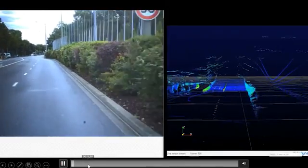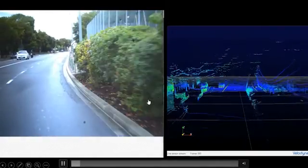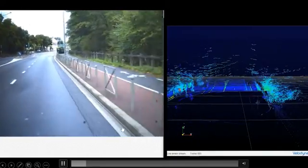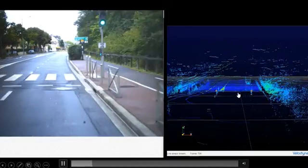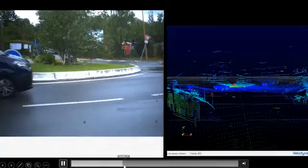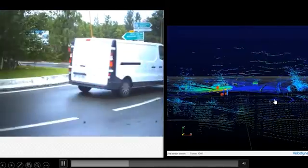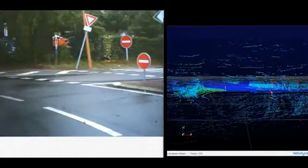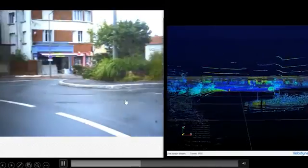On your left, you have the camera view. On the right, the LiDAR's view. The camera view is just for you to be able to compare the information retrieved by the LiDAR in real time. In this case, we are using a 32-beam LiDAR from Velodyne. As you can see, we can clearly see the lanes, we can clearly see the shape of the road, we can see the trees, we can see the vehicles driving by, we can see the signs. It's very precise. It's a very powerful technology used a lot for mapping, for instance, and we figured we could use it in our own application. I will now explain how and why.